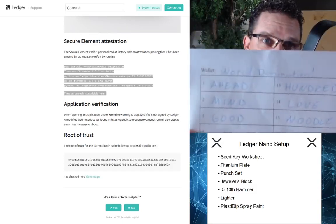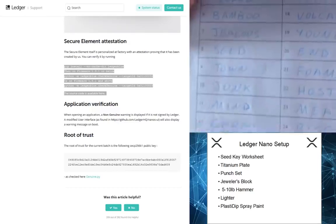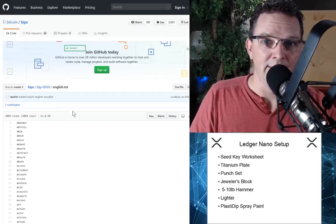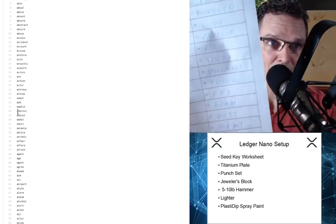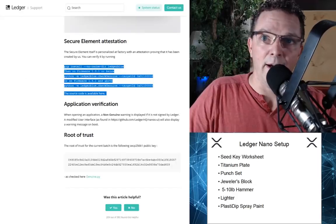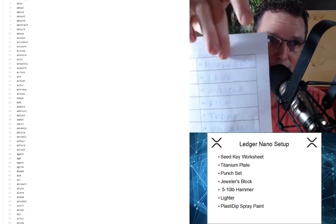This is my world domination account. I was going to put a trillion XRP on here, but I decided to go really big and put 110 billion on. But you can see I've laid it out with the numbers, all 24. I've written the words from the BIP39 seed word list, which is this right here. It's basically a way to represent numbers as words so that you can have this mnemonic instead of just a long numerical string of numbers, a little easier to work with for us humans. And you can also see I've written these out in big block letters.